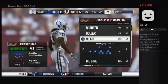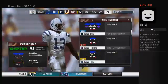And I think that's what we just saw there. Harassed in the pocket, and he throws into double coverage anyway.